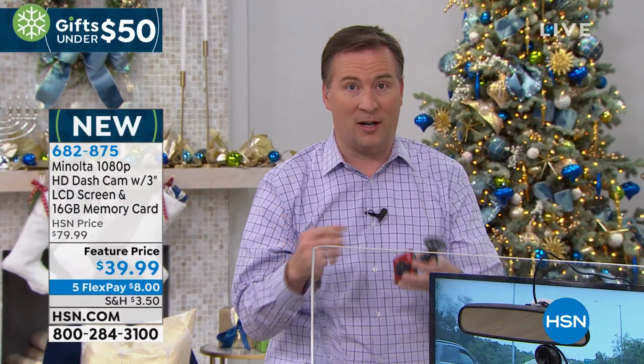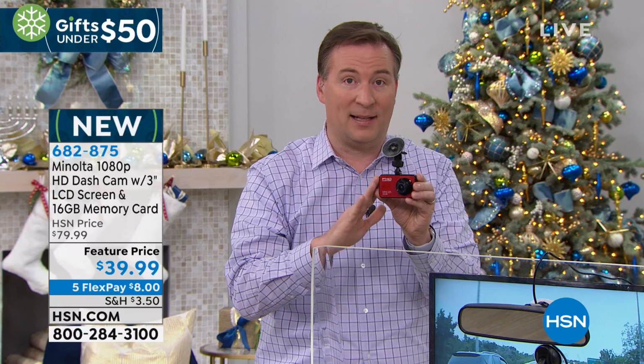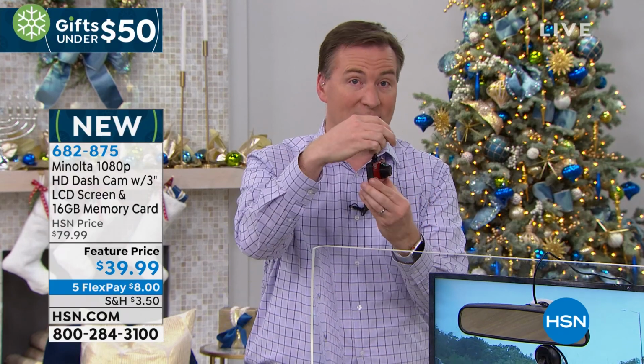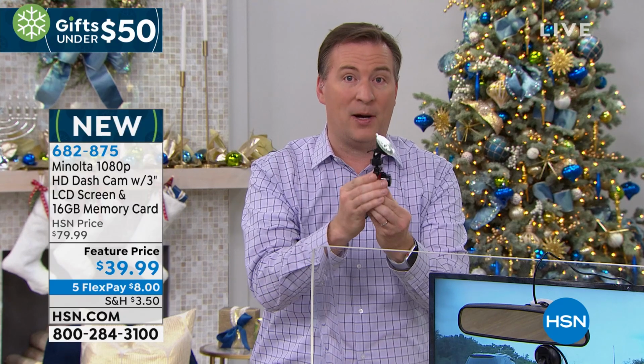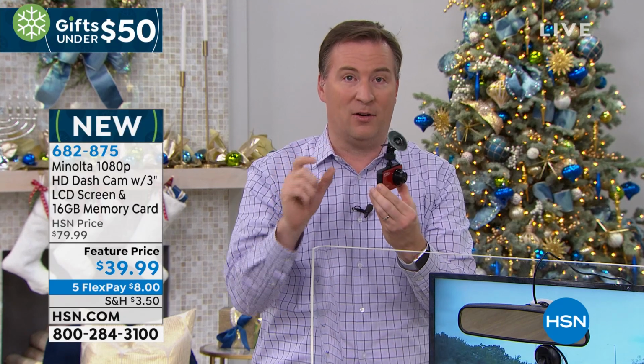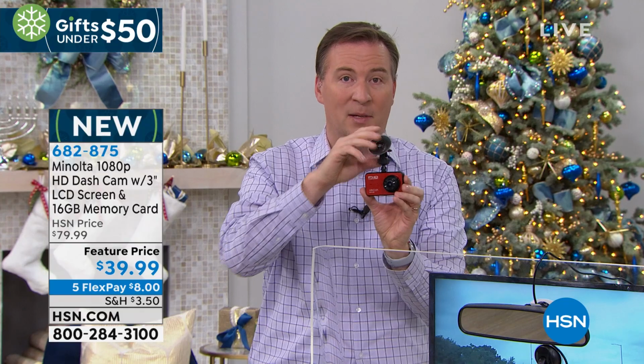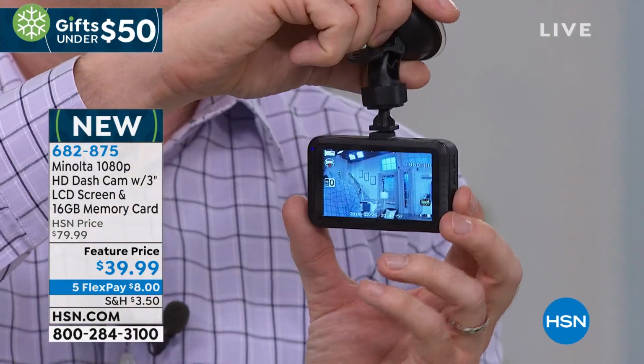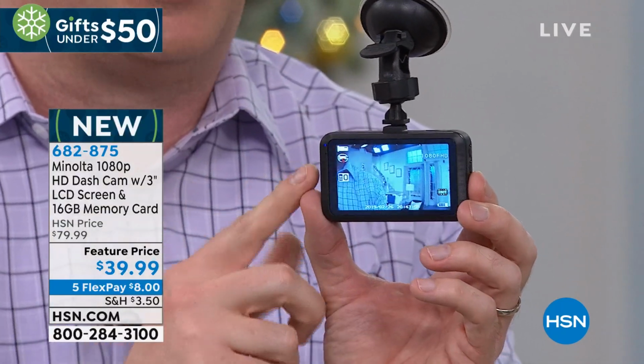As soon as you start the car, the dash cam automatically detects that and automatically starts recording. As soon as you turn your car off, the dash cam detects that, and it stops recording. If you get into an accident, there's a G sensor on the inside that detects that vibration. It locks down that 3 to 5 minute video clip, so you have it to show your insurance company. You have it to show the police. You can turn it around and show that officer in real time exactly what happened.